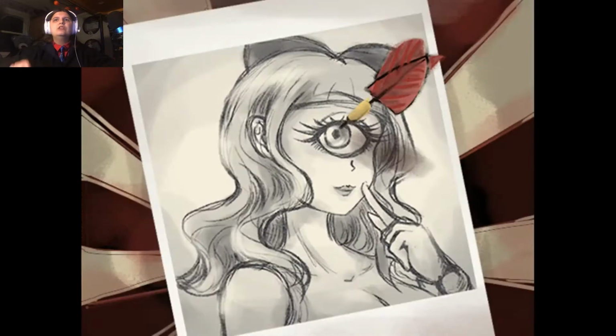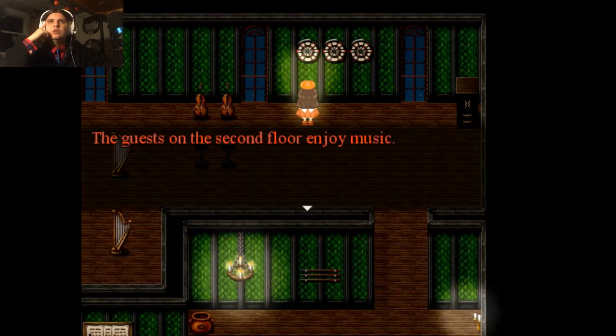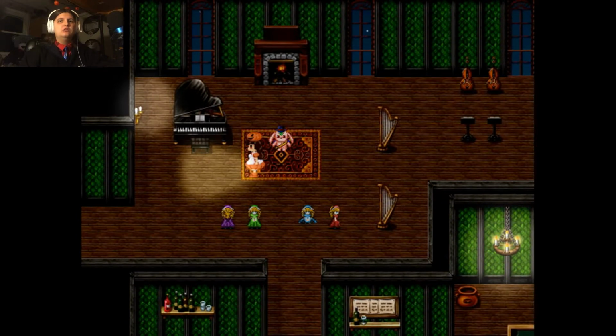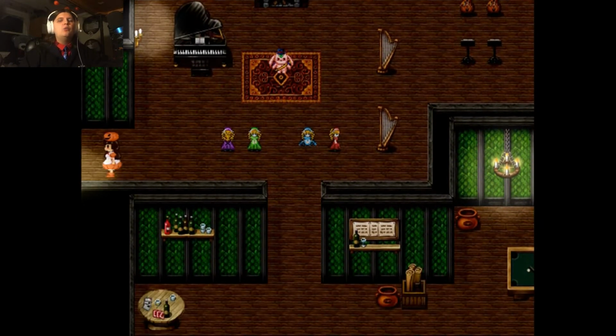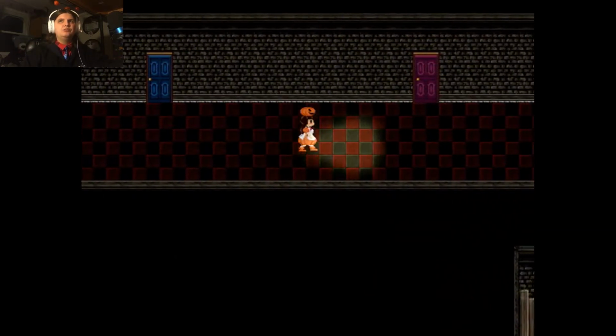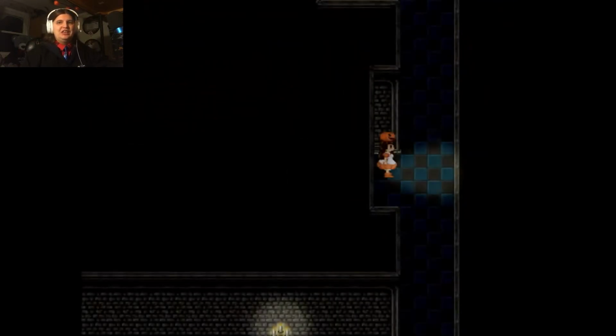Okay. So that's leading back to this. The guests on the second floor enjoy music. Okay, so that's a hint to... Who was on the second floor? I'm gonna make sure. Do I actually want to make sure? Actually, no. I want to make sure so I can get the right answer, and then get it wrong so I can see what the death animation is.